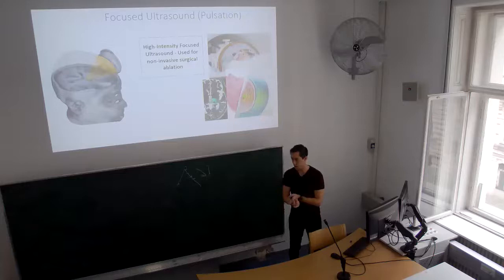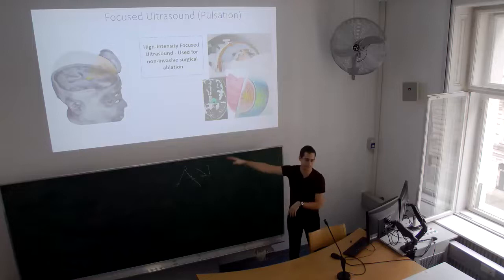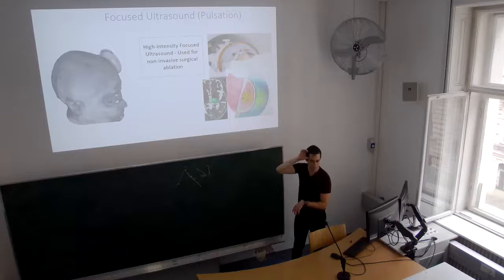It's the same idea here. It's just a lower intensity, so we're not causing damage. And it's a little bit simpler how we'd use it. We just use a single element instead of this big helmet that you need to be bolted to.